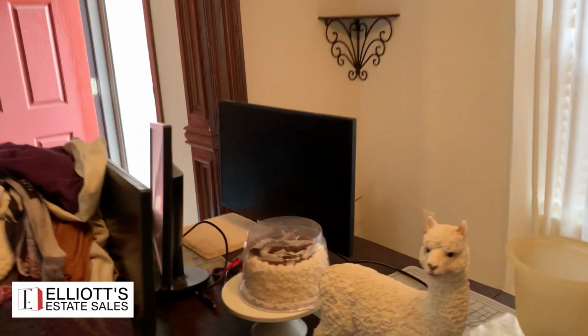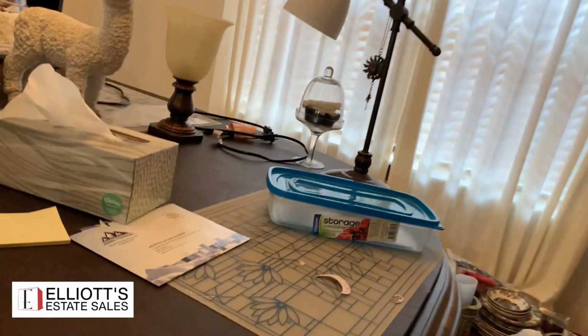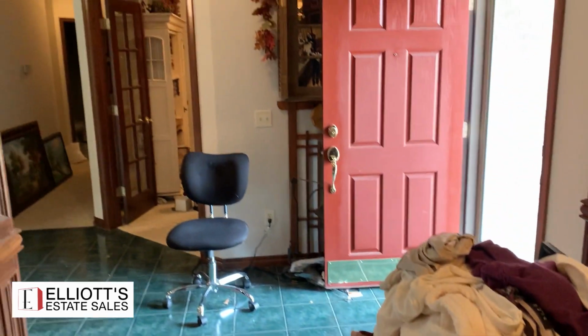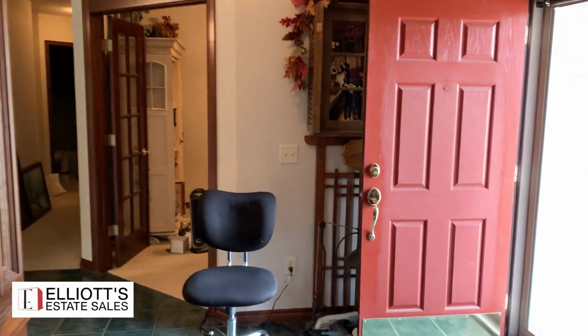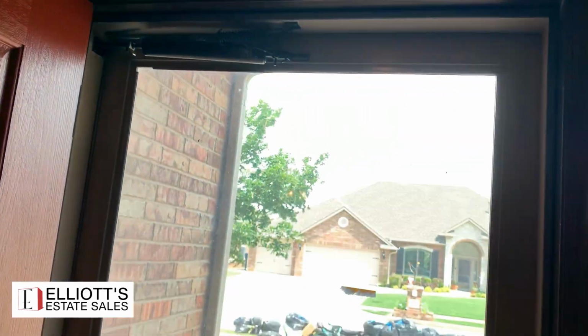It looks like we've got some Pyrex down there. We've got this beautiful table. It has a marble inlay around it. It is in really good shape. It is marble, it is cold to the touch. Let me show you what's behind that door. And there's artwork throughout.